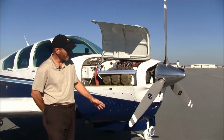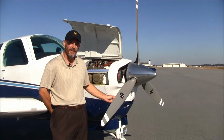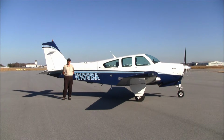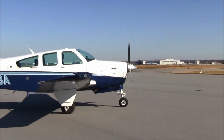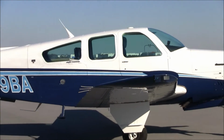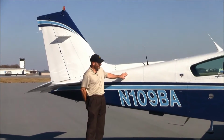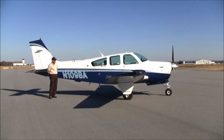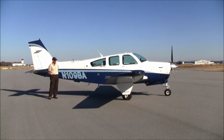Also we have this very nice three blade Macaulay prop. This only has 10 hours since overhaul. The paint on November 109 Bravo Alpha is in gorgeous condition. This was just repainted in 2013 by KD Aviation. You can see the top half and the cowl is Matterhorn white, and we have Bahama blue and Bristol blue trim. This is in beautiful condition. I don't think there's a paint chip missing anywhere.